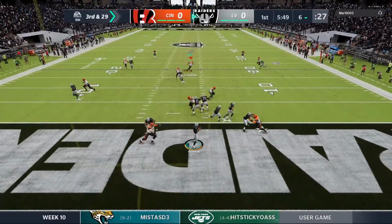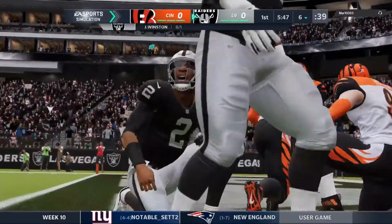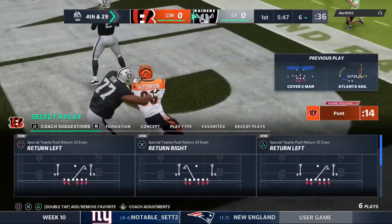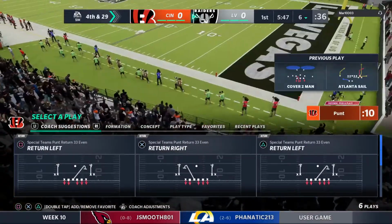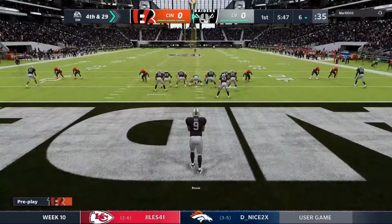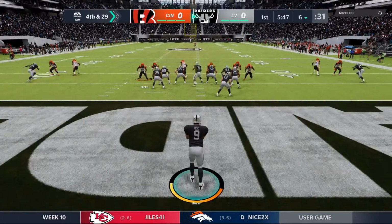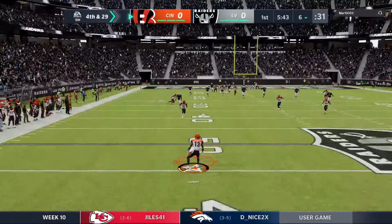3rd and long for Winston. And he'll be hit as he releases it, and that'll fall incomplete. So the defense is able to get off the field here on 3rd down. And it's one of the goals of the game. They've got to be effective on passing downs. It's one of the few things defenses chart. How did we do on 3rd down? That's a nice start for them in this one. And the punt team on now as this one's sent away.